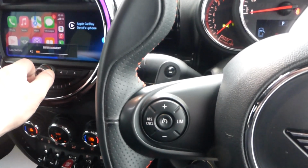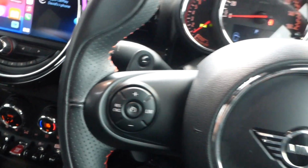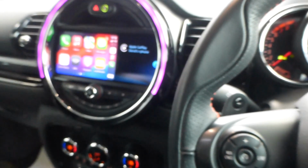I'm just hoping the sun doesn't come through. I've closed the sun blind on the sunroof, so it shouldn't. I'll just turn Radio 2 down a little bit. It's just telling me that I've got a low battery on my phone. I'm probably due for a new phone. I've had the phone for almost 4 years, so perhaps I should be changing it.